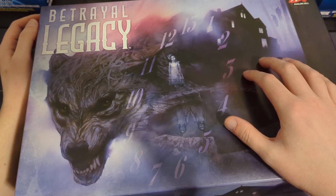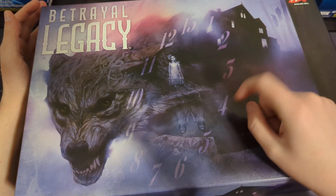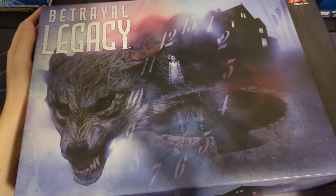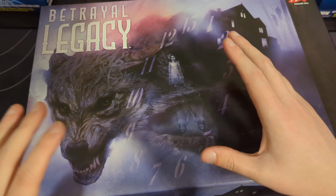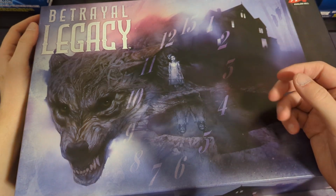Before coming across Betrayal Legacy, I had no idea that board games could do things like what this does. The legacy format has honestly grown in popularity since, but essentially this is still Betrayal at House on the Hill, but the main difference is it is kind of like a campaign, like a little adventure essentially.